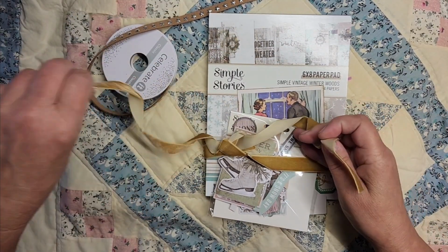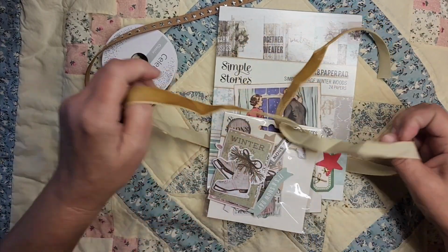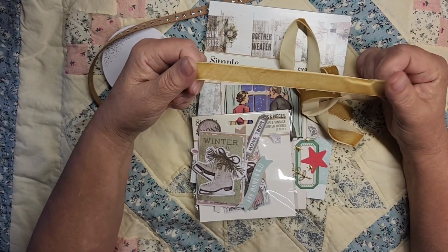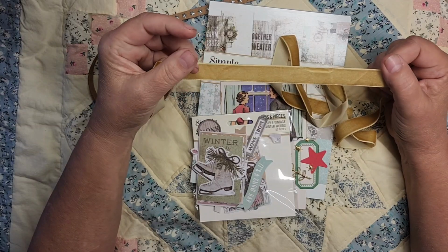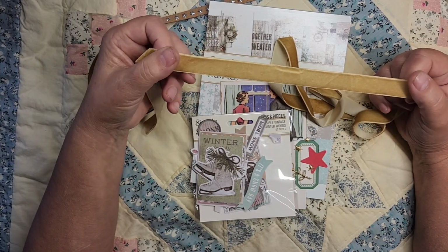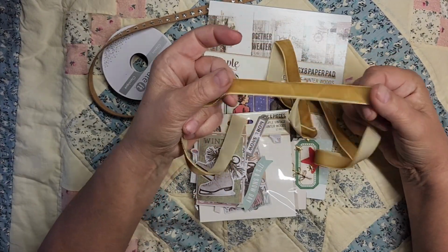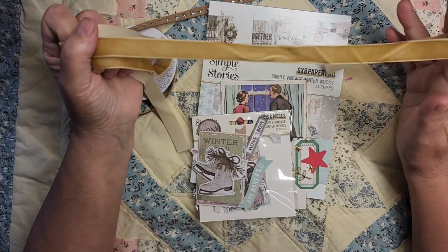And then she sent me tags that had this kind of a ribbon on each one. Doesn't that just remind you of some Victorian lady? They used this for choker necklaces, and they would put maybe a cameo on it and show off their beautiful jewelry. Just pretty. It's so soft and lovely. I love the color.